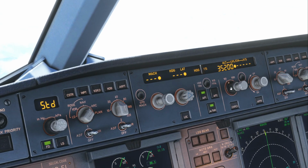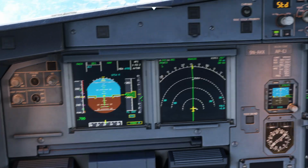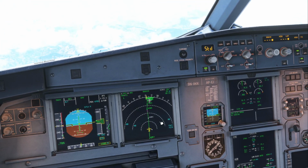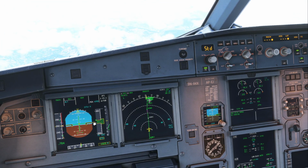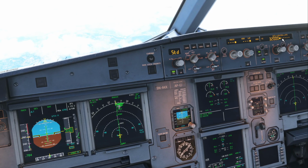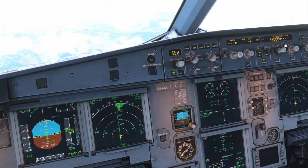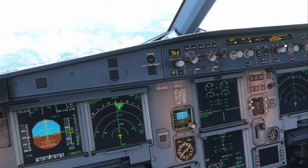We're going to actually engage the descent now because the point's just come up, so there we go. Left click, right click, engage the descent. So we'll see there, we'll have a point where we'll intercept the path. We're actually pretty much on it already. Now I've got the meters displayed up here, that's from this button here, and that's basically for flying in Chinese airspace.